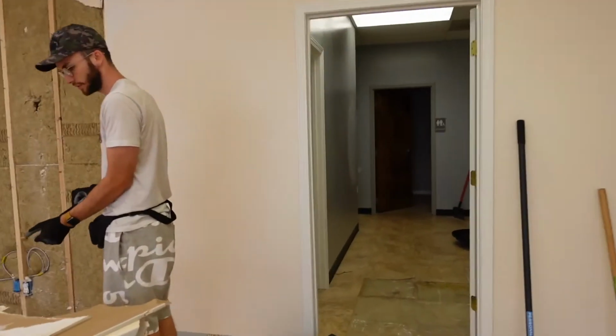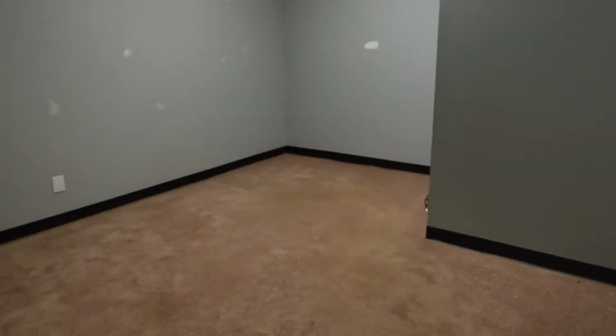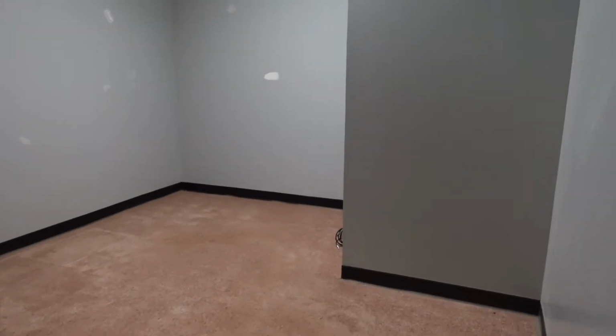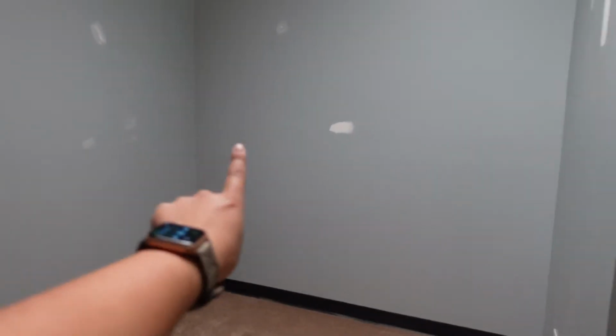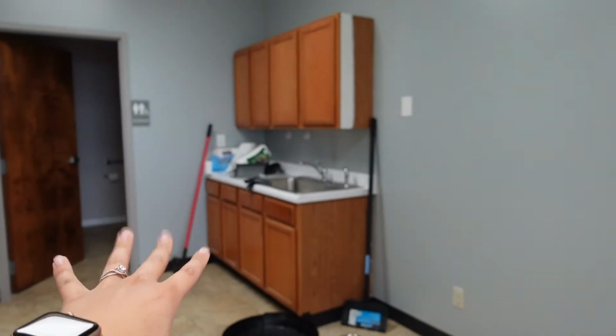So behind this wall will be gone, which is what they're working on. So it'll open up into this. This is just going to open up more space. This room will not be here. This will be all open. And then in here, we will have a door right here to here, which will be additional storage. So none of this will be here. This room will be gone. This wall will be gone. So from here, it'll open up into this nice little kitchenette area.